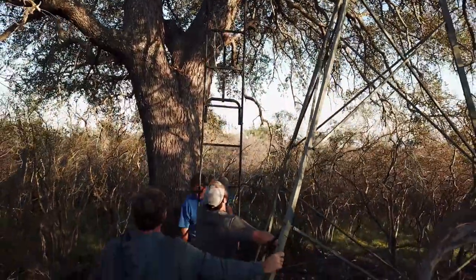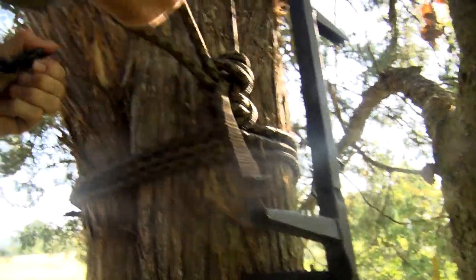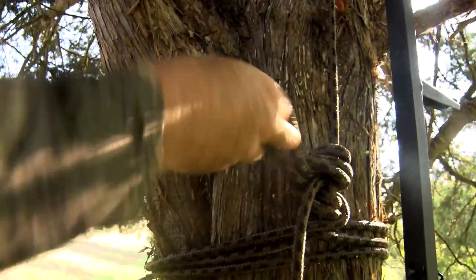And then once you start putting it up, obviously you've got to be in a place you think you're going to find deer, otherwise why put it up? Then safety has to come into play. Make sure you get it anchored down. Make sure you're thinking about all those things.